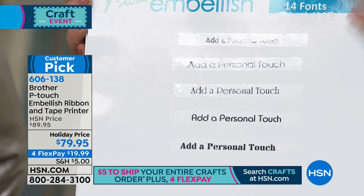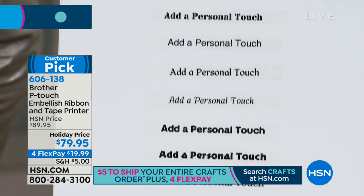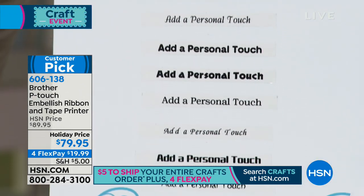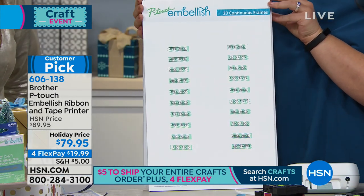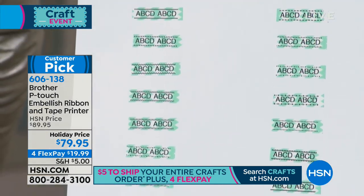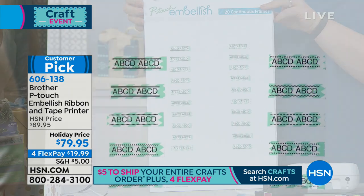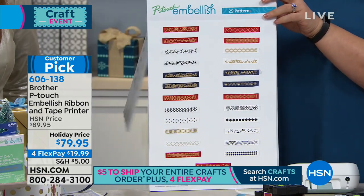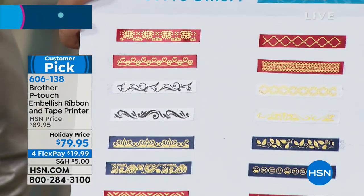And so look at this. There are more than 14 fonts built into the machine. So whether you want cool serif, sans serif, black letter, bold, whatever it is, you can have it. There are 20 continuous frames, so that, again, at 39 inches, you can have a frame that goes that entire distance, whether you're saying happy holidays, Merry Christmas, congratulations for a wedding, or even a cheerleader's hair bow for homecoming or something like that. What a great idea.